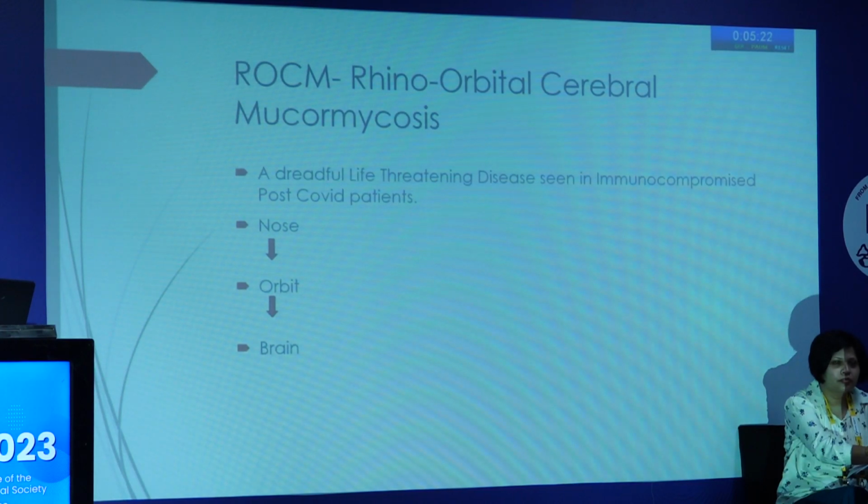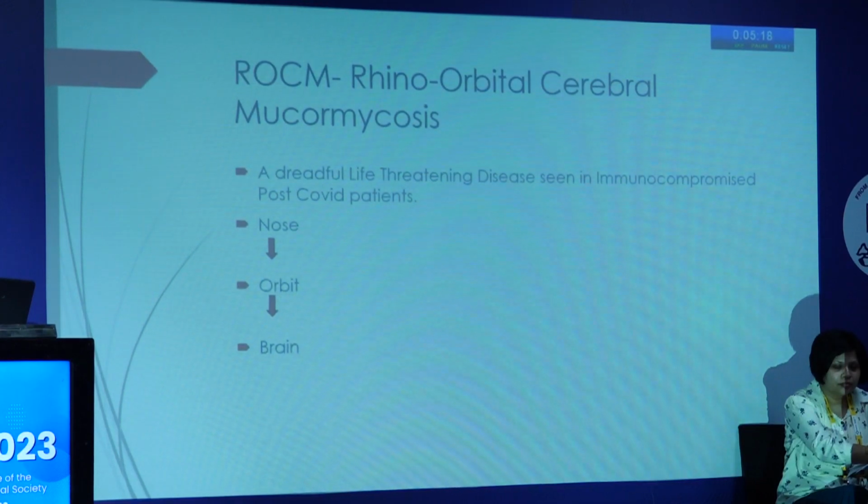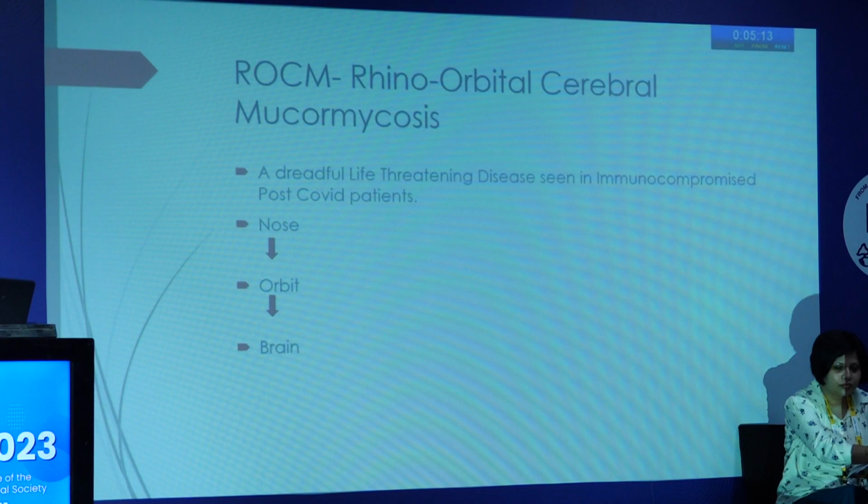ROCM, as you know, is a dreadful, life-threatening disease seen in immunocompromised post-COVID patients. The disease starts in the nose, engulfs the orbit, and then reaches the brain.